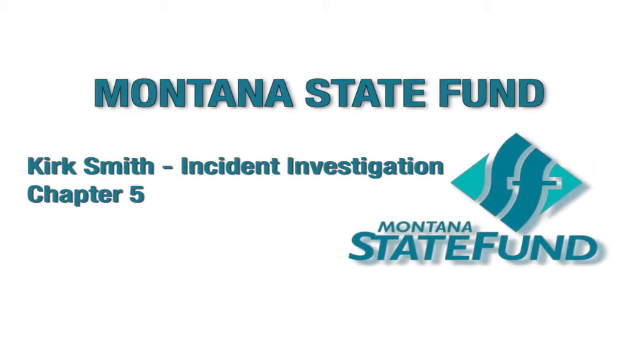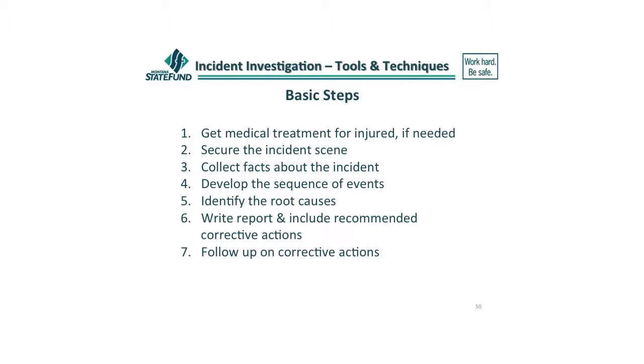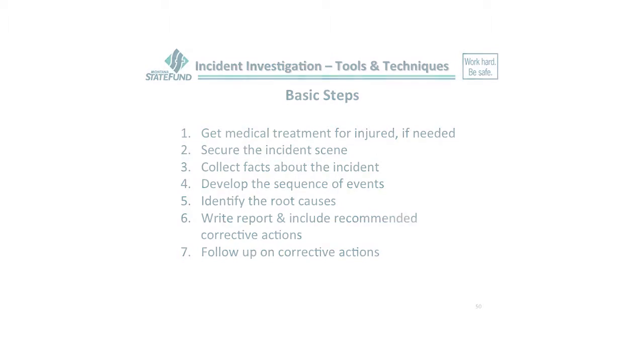So here's your basic steps. First thing is, we don't want to forget about the injured, because sometimes we can get wrapped up in this. Pretty good, right? Nope, you cannot leave until I talk to you. Stop the bleeding now. We'll deal with you in a few minutes, but you really need to get those people to a medical facility first. Then you can talk to them after they're treated.